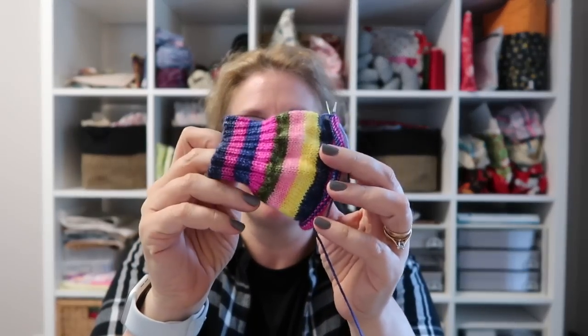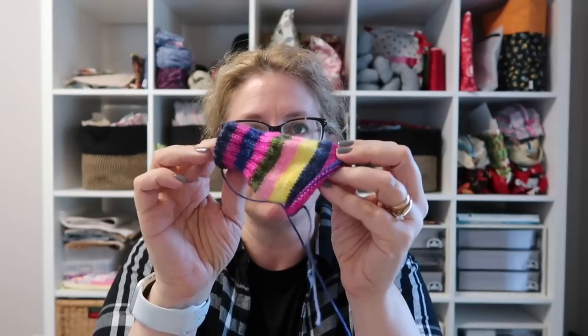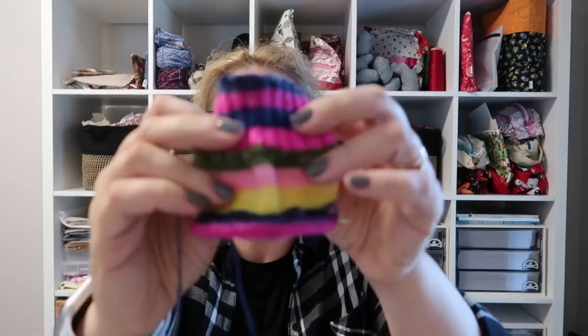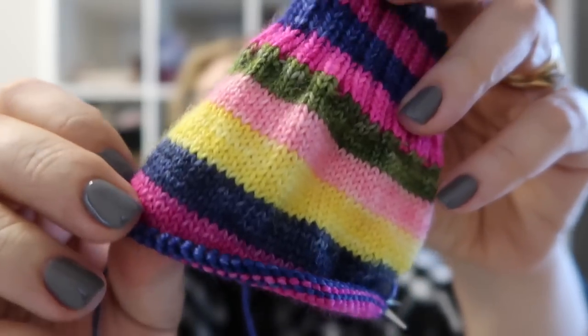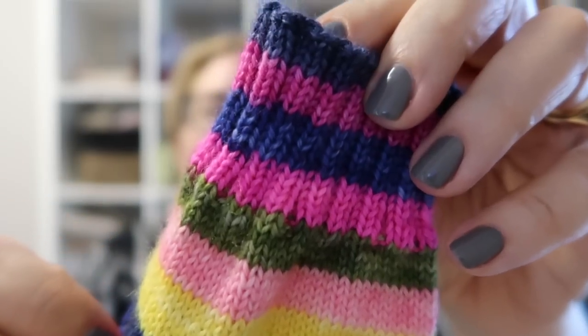which is, oh, these colors, right? You can see these colors, they just speak to me. This is, again, a Timber Yarns self-striping sock yarn, and it's in the Gerber colorway. So there are pinks, purples, greens, yellows, dark navy blue. It's absolutely beautiful.